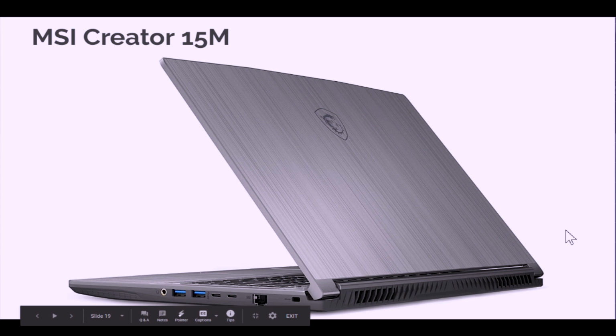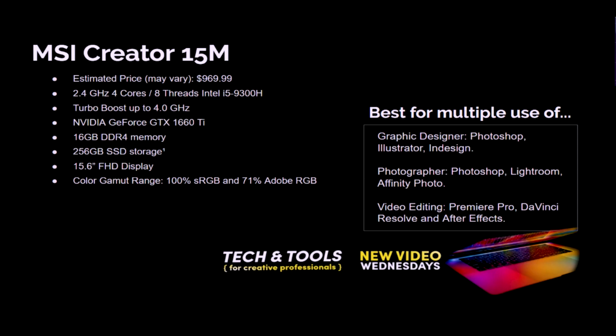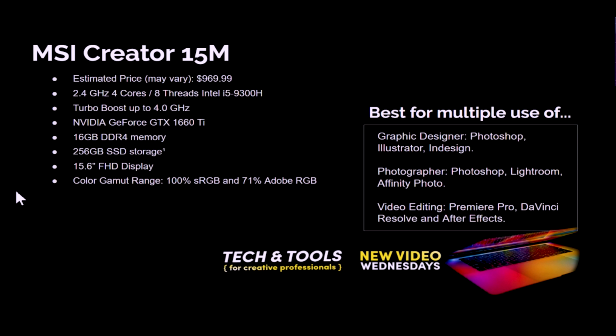All right, next is the MSI Creator 15M. I really like this laptop from MSI. The main reason is the color gamut range. This is one of the best color gamut ranges you're going to see in this category: 100% sRGB and 71% Adobe RGB.